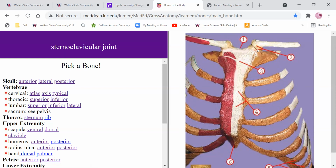Number two is the clavicular notch. Number three is the manubrium. They didn't change that around. Number four is the body. We use the term body a lot in here. And number six is the one that nobody ever gets wrong. That's the xiphoid process, the pointy end of the sternum. If you've ever taken a CPR class, you know what I'm talking about, because that's where the instructors always tell you, never put your hands there. Always put your hands above the xiphoid process.